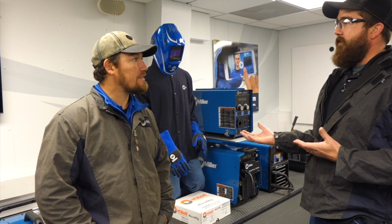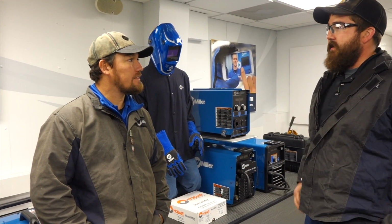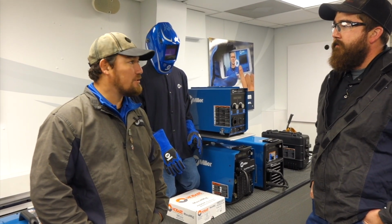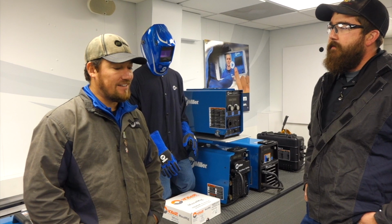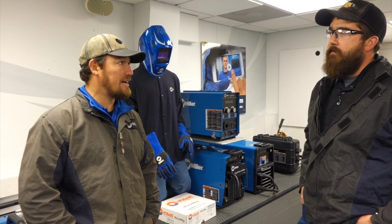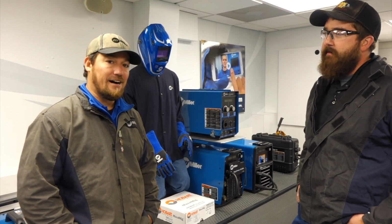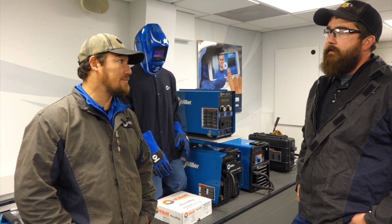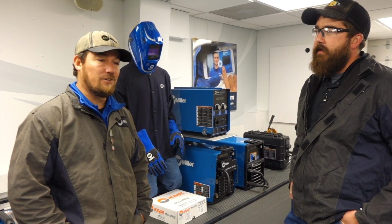What is missing in Miller's lineup as far as machine sets? What is missing off this trailer here? Every year we try to come out with some new equipment, and towards the end of this year there's going to be some new items out there. Of course, we all know the buzz about the Multimatic 220. Yep. That will be coming out towards the end of Q4, which will be in the December timeframe, probably a full launch in early January.